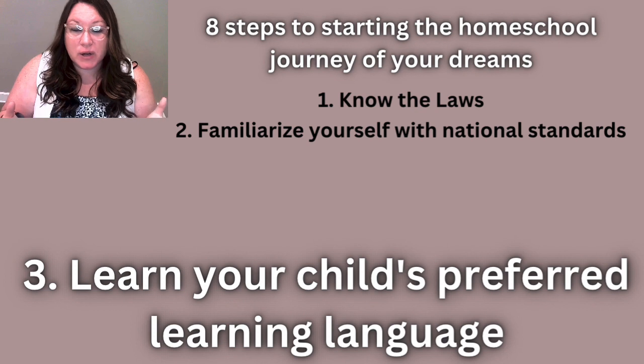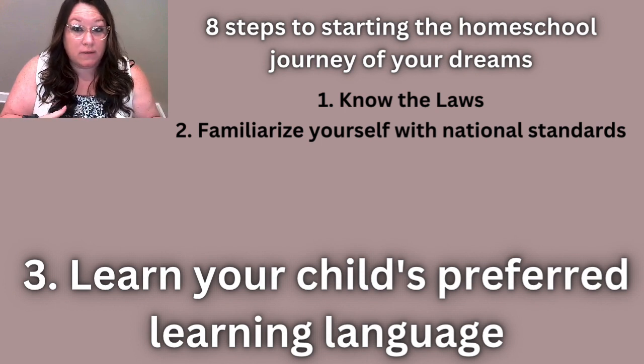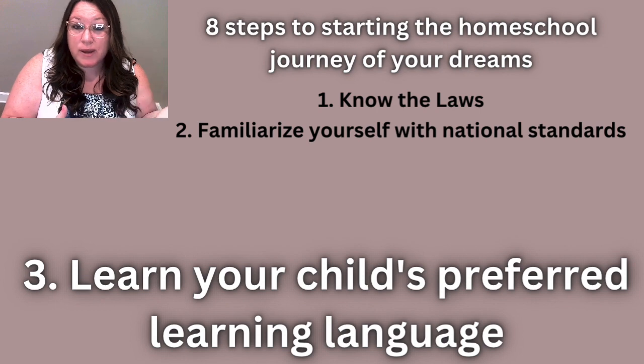There are 4 different learning styles. There are 4 different ways your child could be receiving the information. Their brain is going to primarily focus on one of those. So I'm going to walk you through the 4 different learning styles, and I have a quiz that you can actually go through with your child to see which category they fit in best.